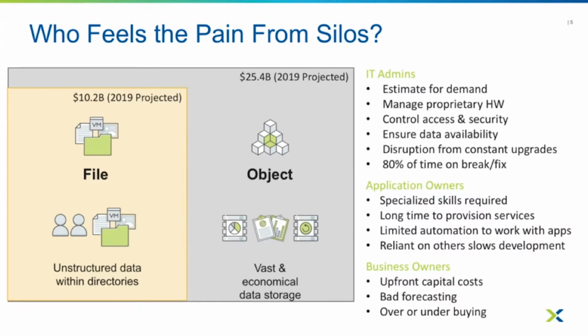Beyond the application owners, line of business owners see the legacy storage systems as siloed systems, and they create greater cost friction because of the upfront capital cost and the long-term operational cost to manage these storage systems. But they also create challenges in terms of forecasting, because it's hard to figure out what you'll need when you have to buy in bulk upfront. This often leads to over-provisioning or even worse, under-provisioning storage resources.